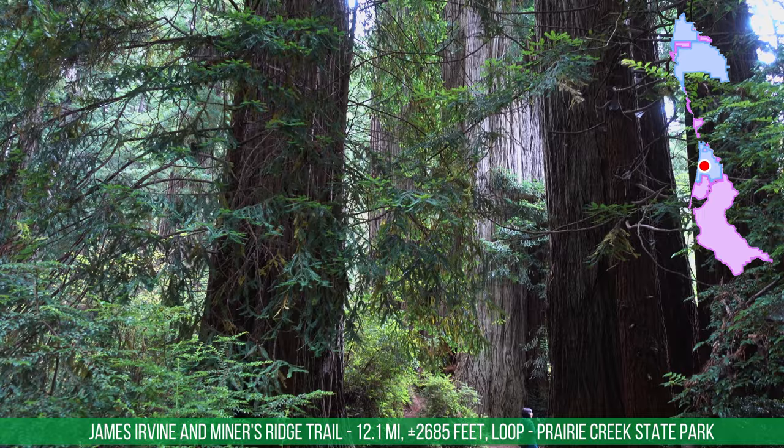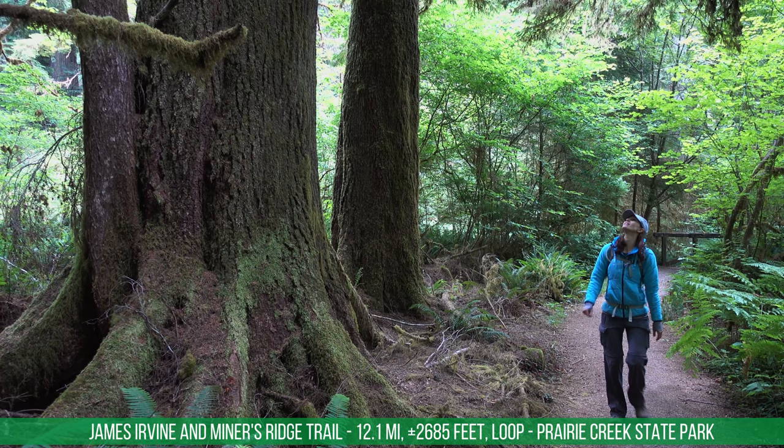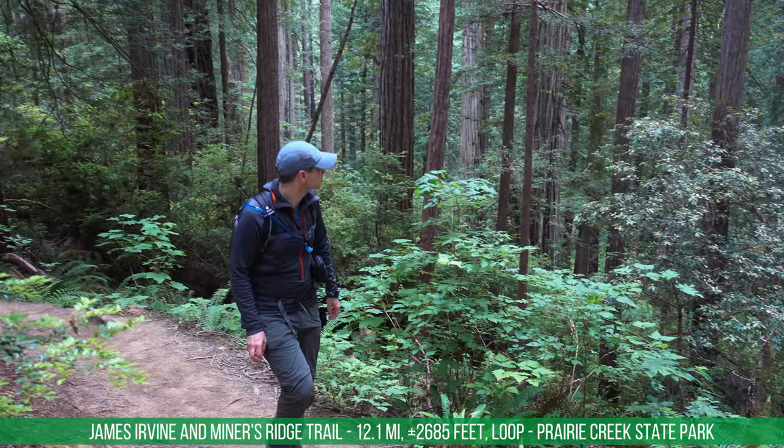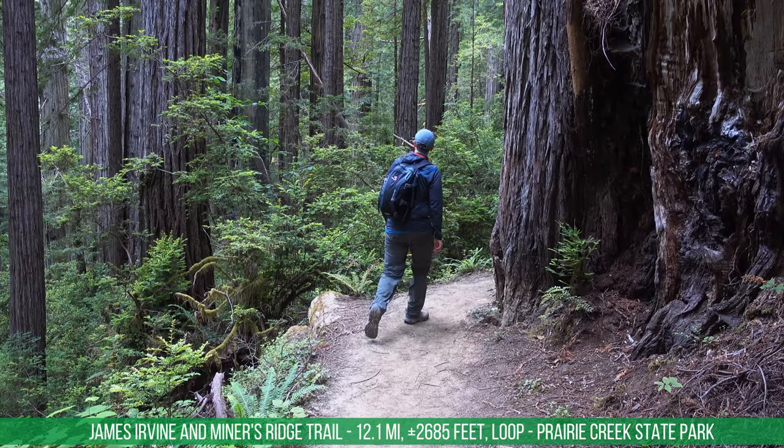One of the most well-known day hikes in the park is a long 12.1-mile loop called James Irvine and Miner's Ridge Trails. This loop goes through old-growth forests and was our first experience in the park getting up close and personal with some of the large redwood trees. It's a humbling experience seeing by how much these trees dwarf you. Keep an eye out for animals like banana slugs.